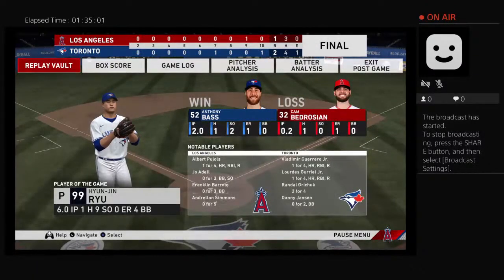Fans, our final line score this afternoon. First for the victorious Blue Jays, 2 runs on 4 hits, 1 error. They left 3 men on.